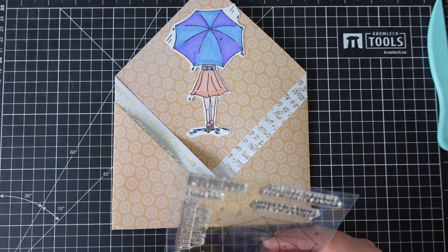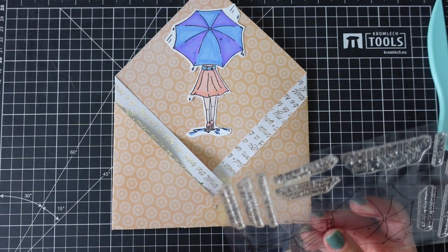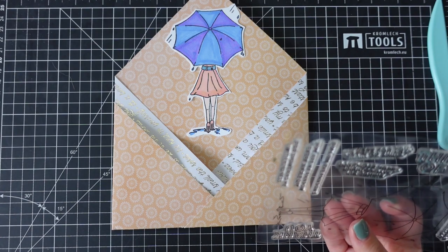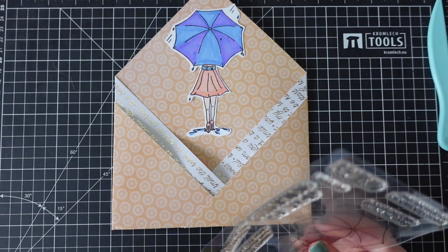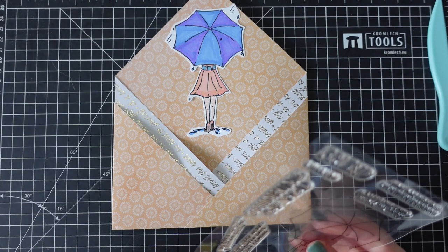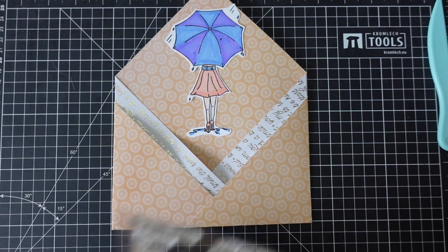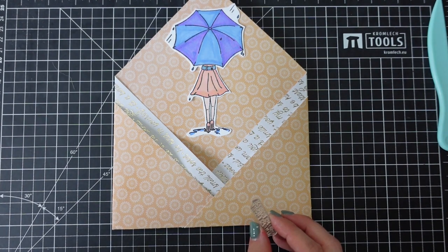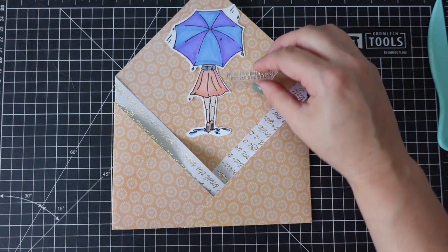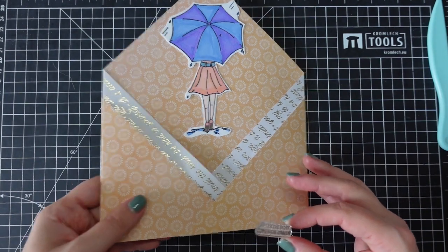Not sure. "Don't lose hope, brighter days ahead. Follow the rainbows." Really not sure on that one. I think "after the storm comes the rainbow." Now stamping block. Actually, this is probably going to be a big problem, isn't it? Just trying to... I might just do it on some white.